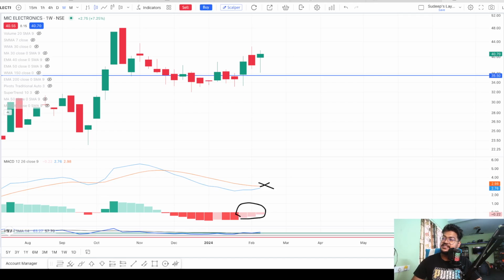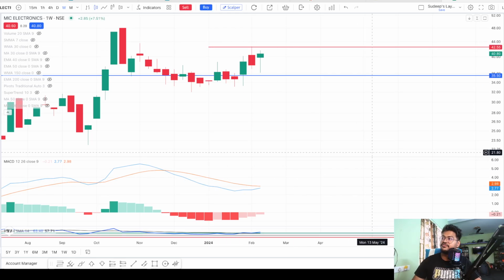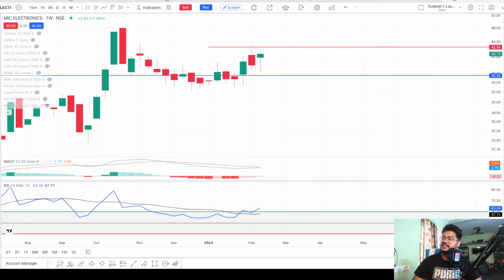Okay, but seeing the momentum, we are pretty sure that it could give a crossover very soon. Or what else could happen? It could go into another consolidation phase. So what we have to do is mark this level, the recent high. I'll mark this recent high in red, which is 42.55. Now let's see what the RSI indicator is telling us.